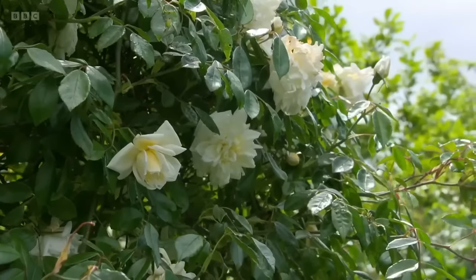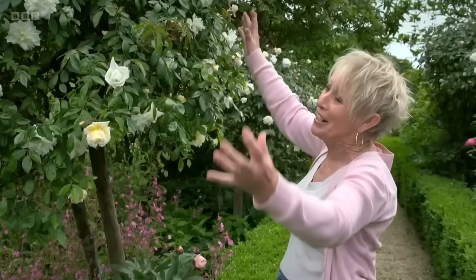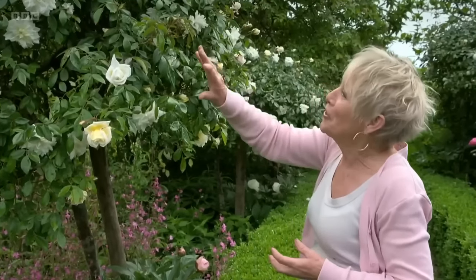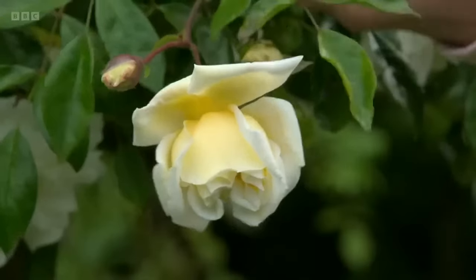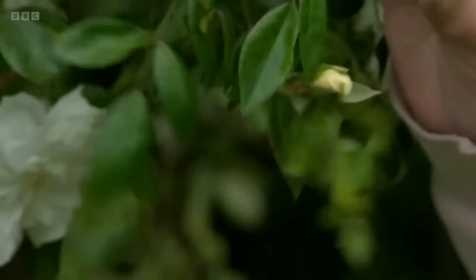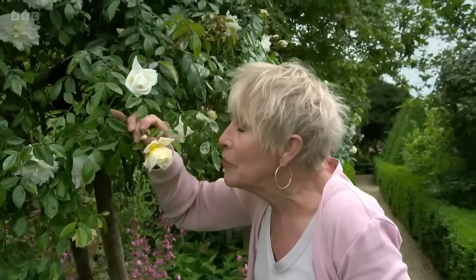If you must have a rose and you want to enjoy it, and enjoy it not just in the round, standing on a stem, but at nose height too. Because one of the most important things about growing any rose is its scent.